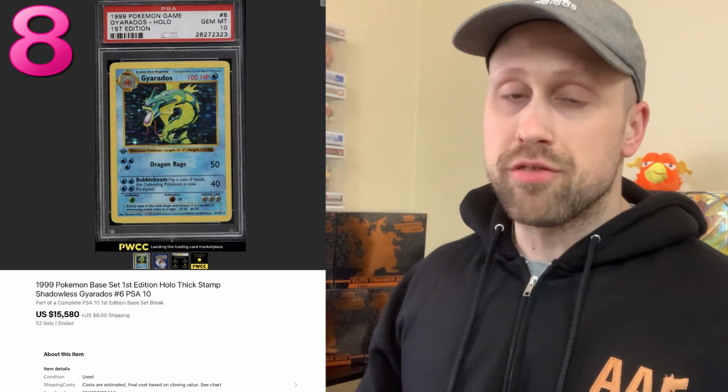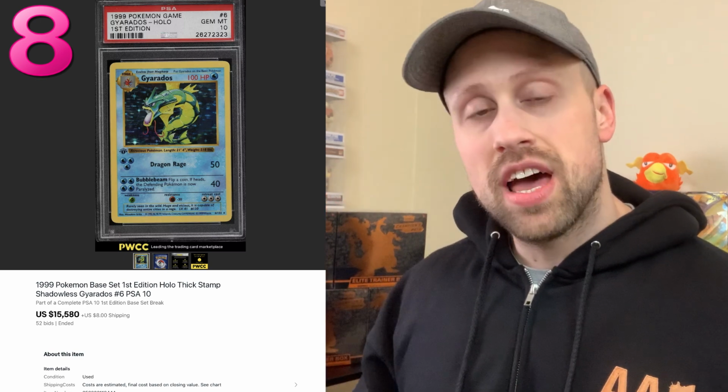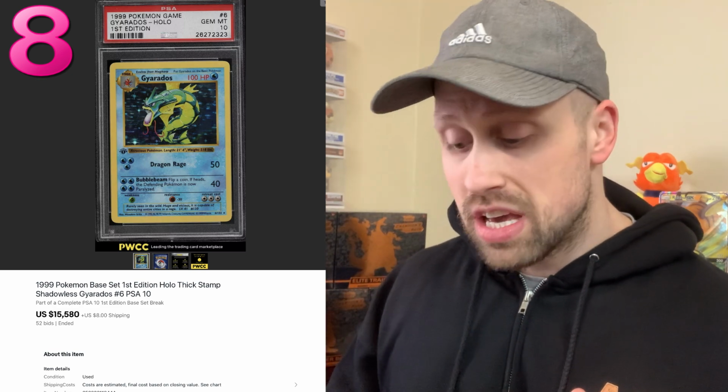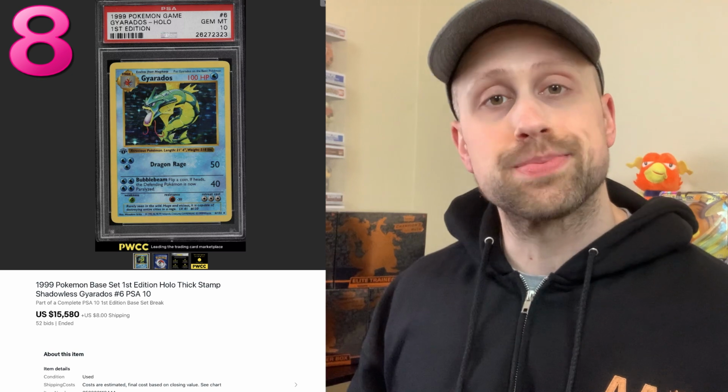The number 8 most expensive card is not too far in front of Alakazam, and that is the First Edition PSA 10 Gyarados that went for a little over $15,000 at $15,580. Now this Gyarados isn't too far behind the Alakazam's price, and like I said before, pretty much all these cards are going to be coming out of PWCC auctions because anybody with these cards in PSA 10 are going to list through PWCC to get the most exposure possible.